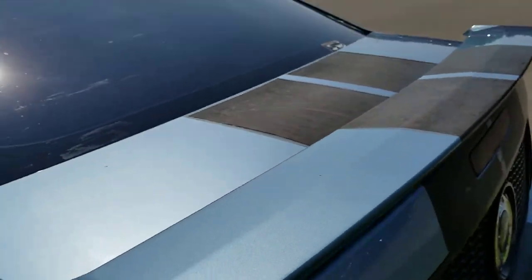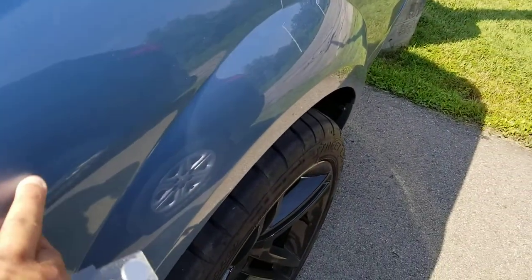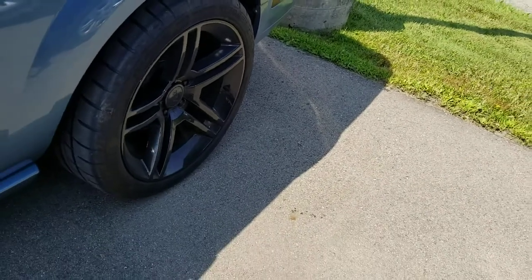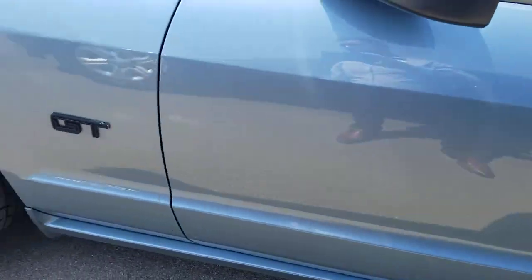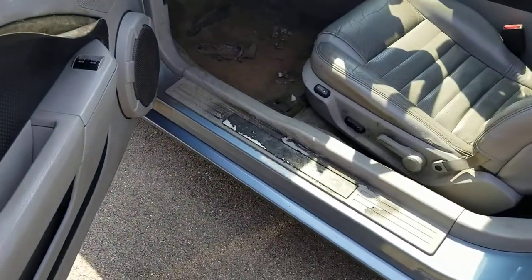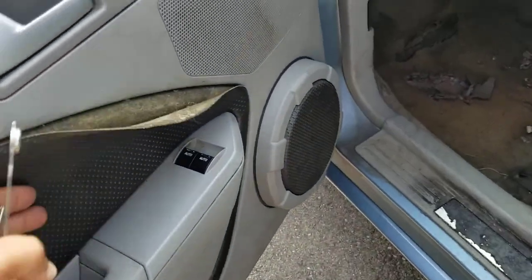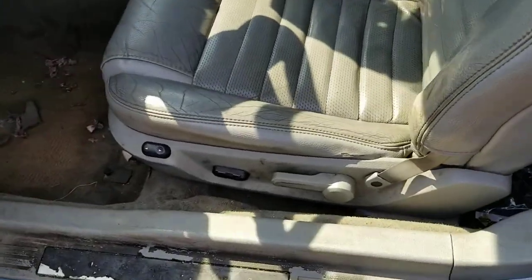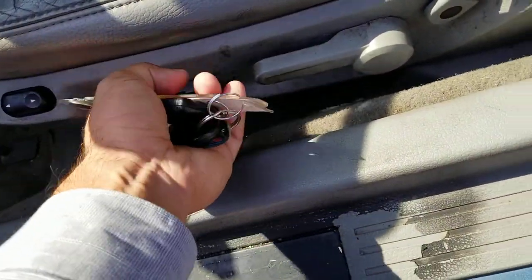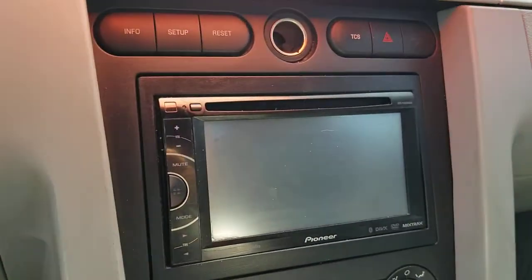There's a pretty nice spoiler on the back. A little bit of a dent here on that corner panel, but nothing too crazy. Looks to be about even wear on all four tires as far as that goes. So same peeling on the driver's side here on this material. I'm not sure if that's something they've added or not. It does have power windows, power locks. It does have a powered driver's seat. Not sure if that does function properly. Looks like it does have an aftermarket radio here.